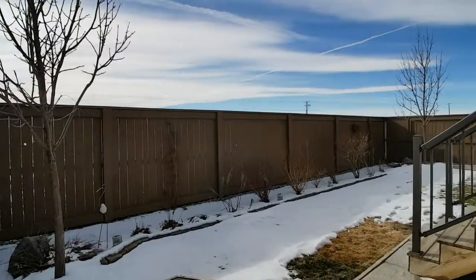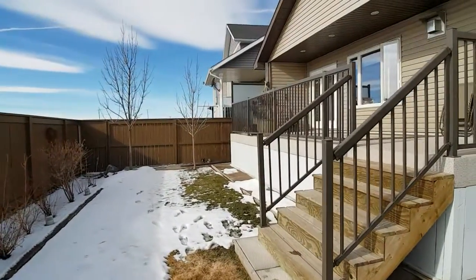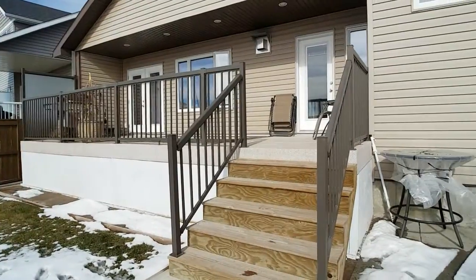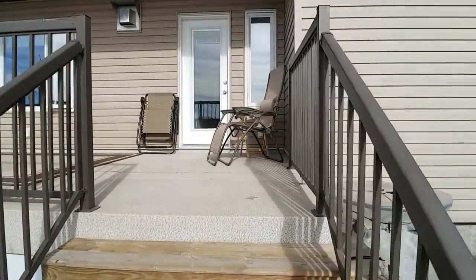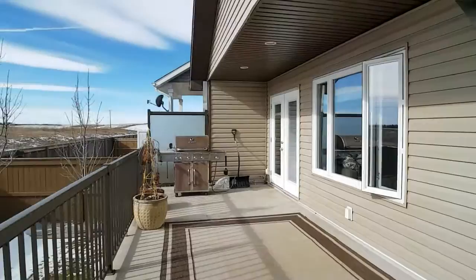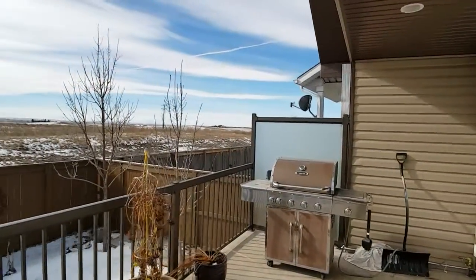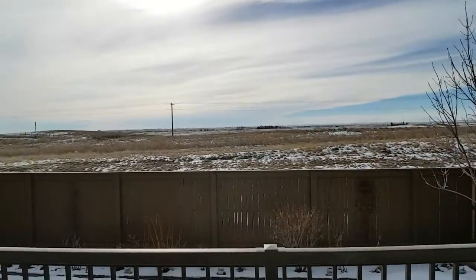Here in the backyard, you'll find a fully fenced and landscaped yard, large deck, with a beautiful view. What a great home.